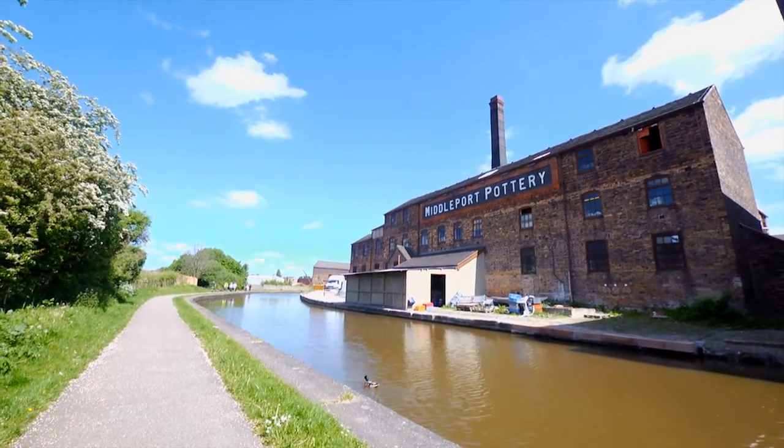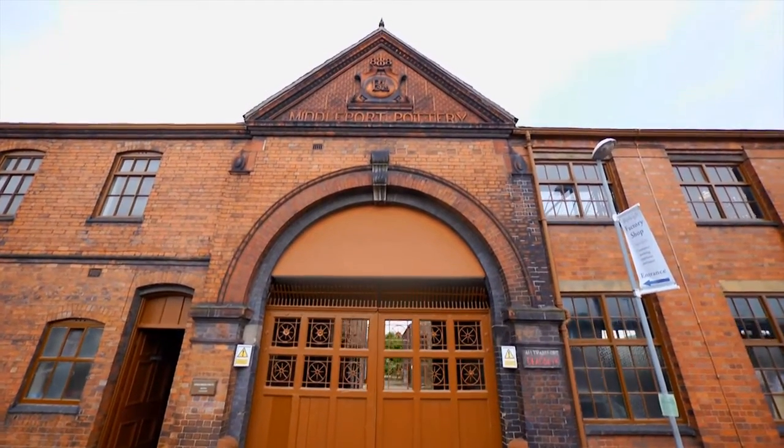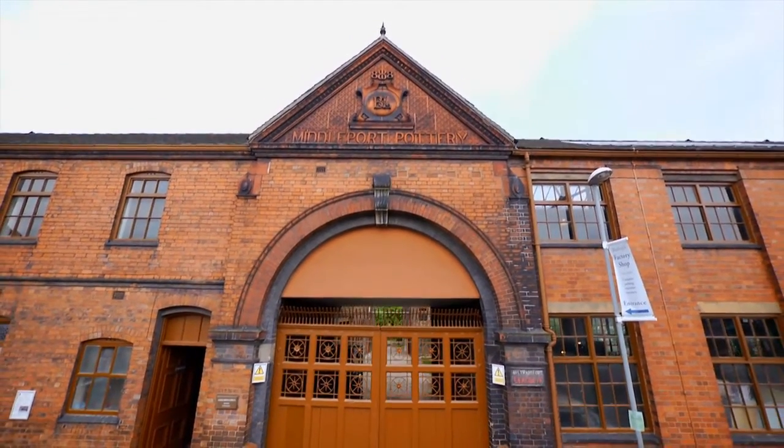It's something that people feel very passionately about. It's important to them. It's about the place where they grew up. We want to move forward from Middleport. We're incredibly proud of what we've done here, but actually the important thing for us is how we take what we've learned in this project and use it to benefit other communities elsewhere.